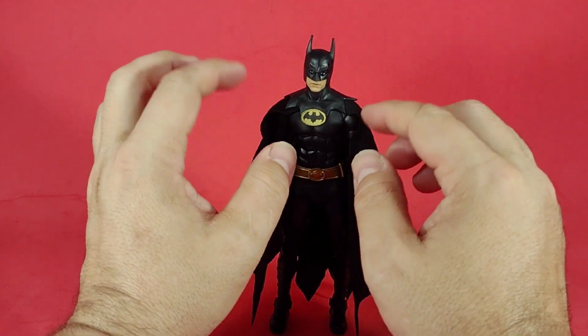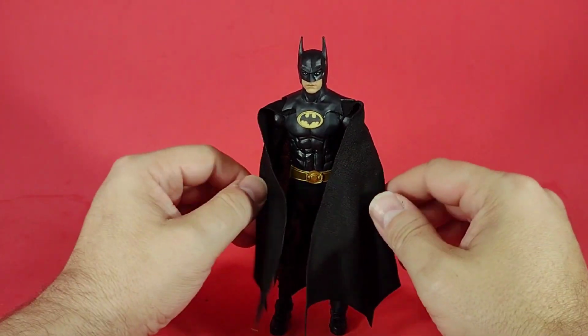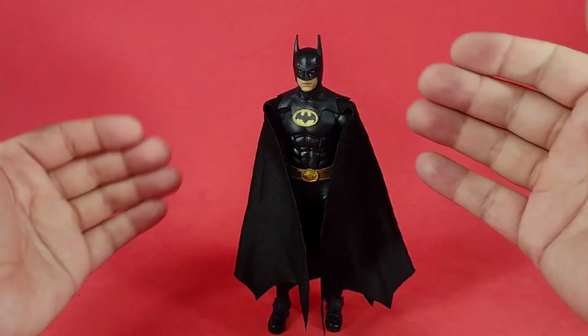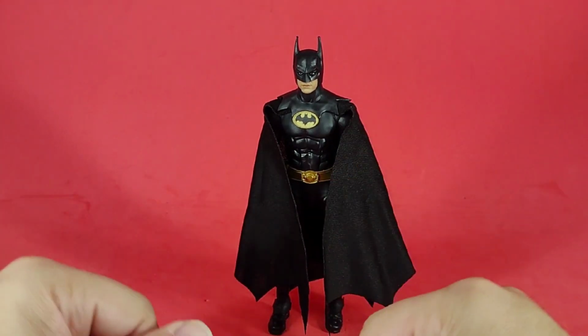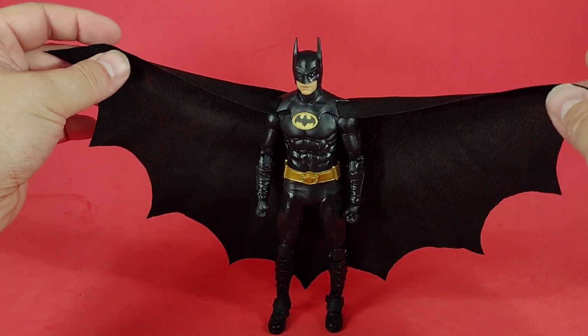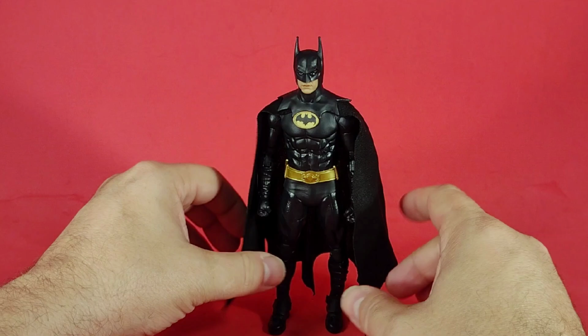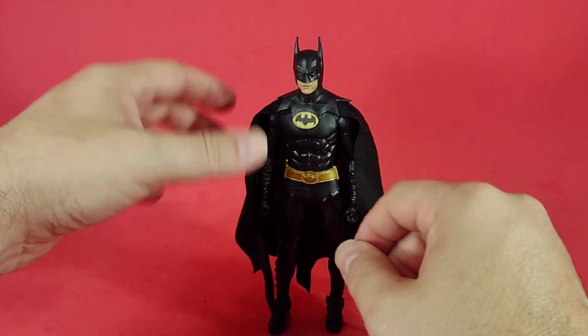It lays fairly nice. It dimples a little bit right in here, but I don't think there's anything you're going to be able to do about that. But I do like how you can sort of shroud him down in it. That classic pose of just standing there with the cape folding around him. I do wish it had a wire, because if we were able to flare it out, especially with his arms coming out, that would be really cool.